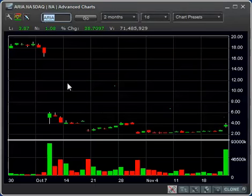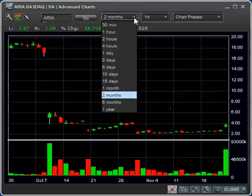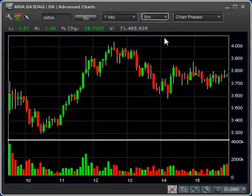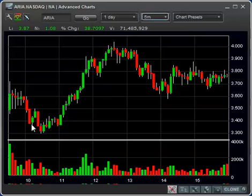ARIA, another one of these gap down plays, gapped down a couple times, and then finally gapped up on Friday off some news, and then peaked out just right at 4. I'm going to zoom in again to Friday's chart, 5-minute view here. So we got the peak right on 4.